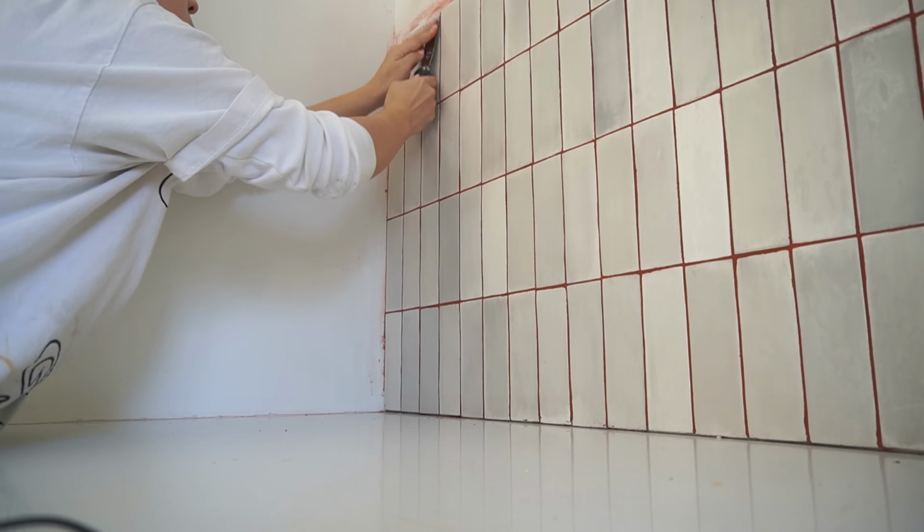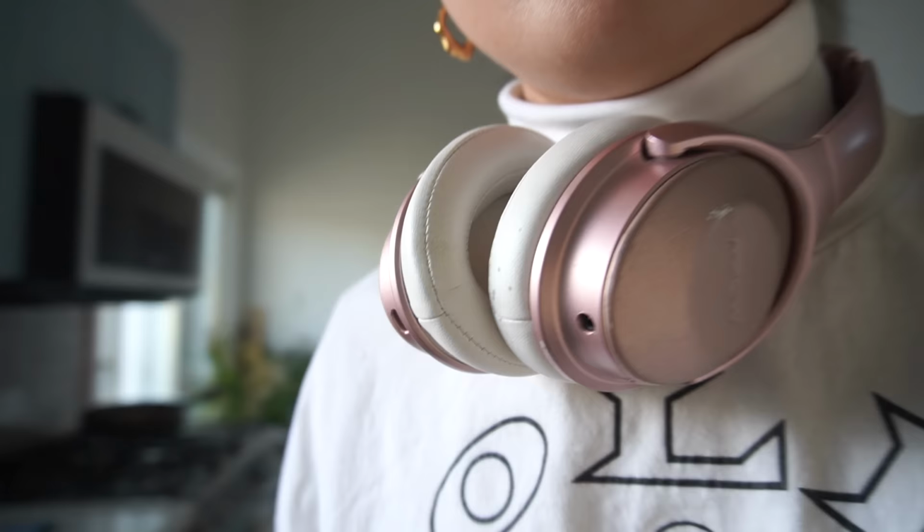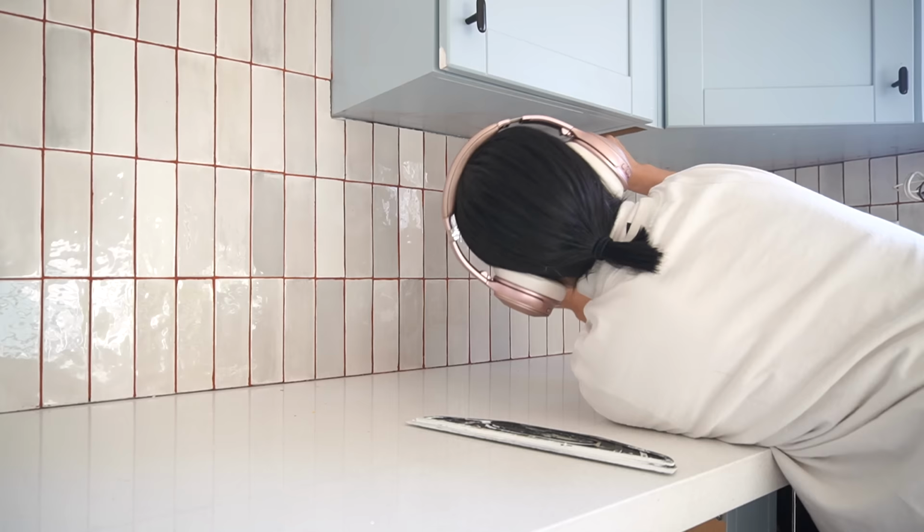I'm gonna touch up all the places that we got grout on. It kind of looks like a bloody murder scene. Murder. If we had just protected those areas better, we wouldn't have to touch up this much.